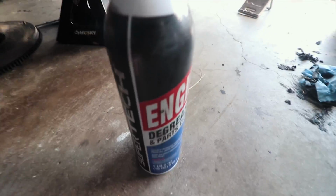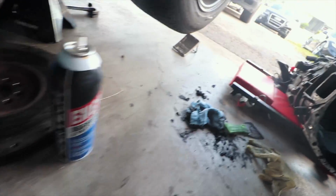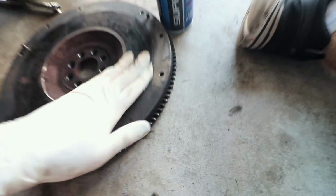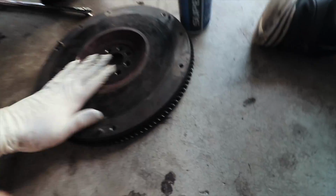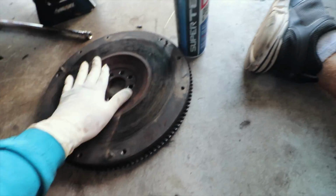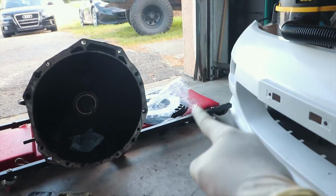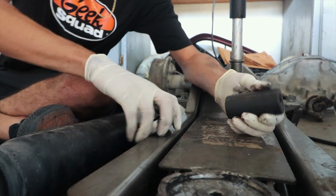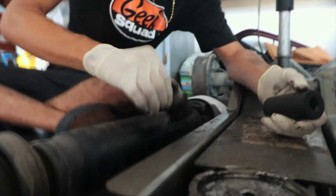Finally took this out. Look how bad that looks. Technically, if I did want to keep this one, I would have to refresh or resurface it, but I'm not gonna do that, so we got a new one. There we go. Let's go, dude.